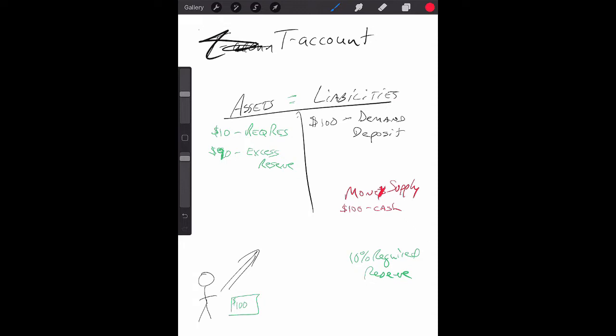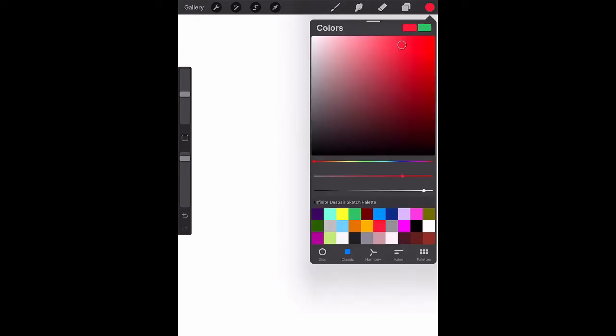You go and you put your money in the bank. You no longer have $100 in cash. Instead, you have $100 in the form of a checking account. So far, the money supply is still $100. It has not changed. It's just changed forms. The job of the Fed here is very easy. But what happens when the bank makes a loan? Well, when the bank makes a loan, things change.